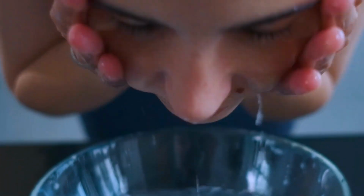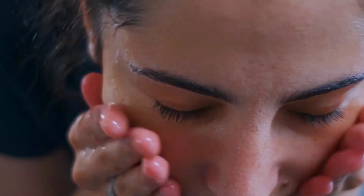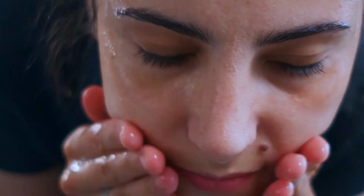This is the first thing that you can do to maximize the effects of your facial serum. It ensures that there is no buildup of sebum or dirt on your skin that will prevent the serum from absorbing into the skin, and it's even better if you wash your face with lukewarm water, not hot water or cold water. This will help to improve the absorption of the serum because of the increased temperature.